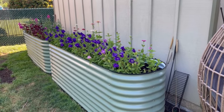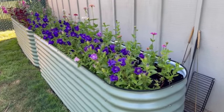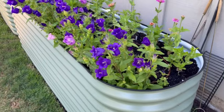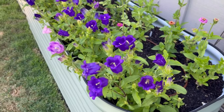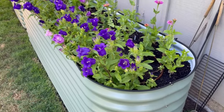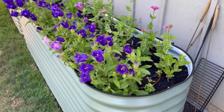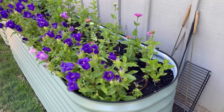So I thought we would start our tour over here because I've got so many things blooming in this cut flower patch. So these are the Campanula Bluebell. I believe these are from Johnny's seeds, and these are seeds that I had left over from last year, and then I collected some as well, and both of them came up, the ones from a packet from last year and the ones I collected.